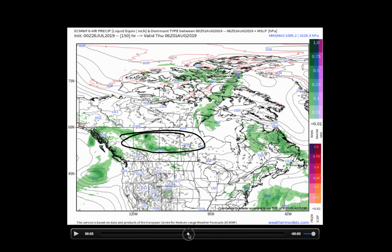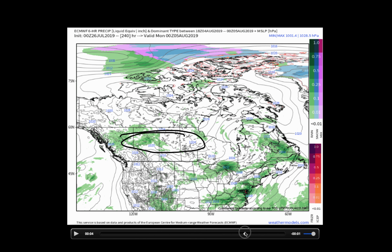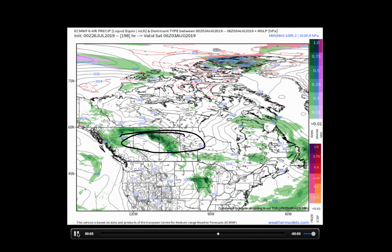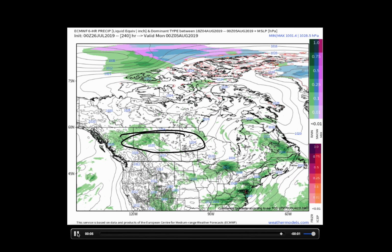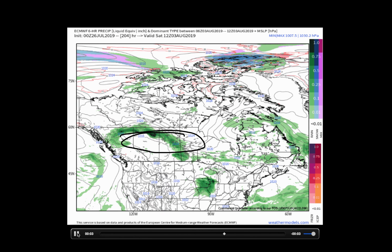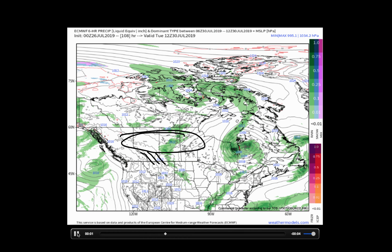I can just go quickly through the next few days, and what you're seeing is various disturbances tracking through, riding through this corridor and keeping things very active. And we'll go ahead and restart it and let it play. And this is where you can see the nearly daily chances for rain and thunderstorms across the region, with each one of these disturbances moving quickly from west to east across the Canadian prairies. If there's anywhere that's going to be a little bit drier, it's the southern end here.